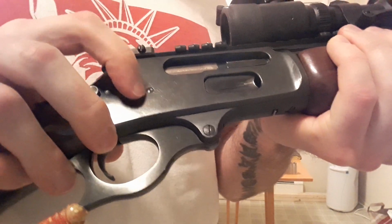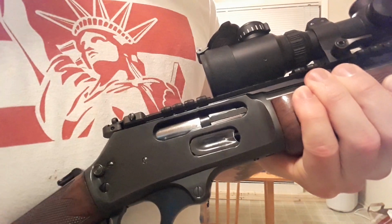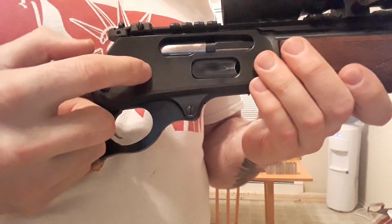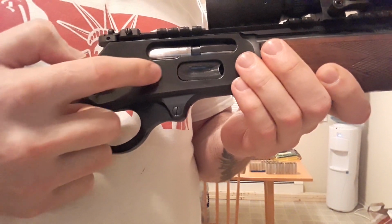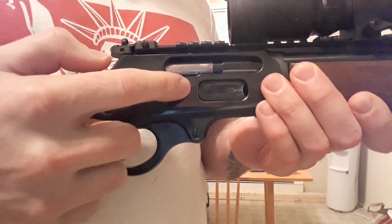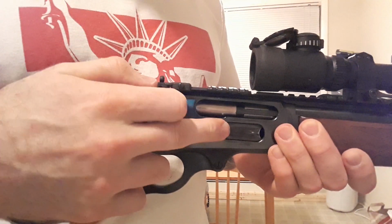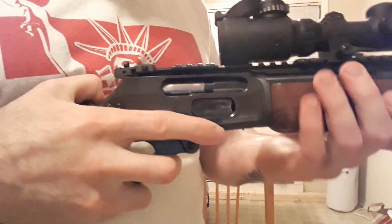You see the screw. You take this screw and it'll take the loading gate right off. It'll remove the loading gate, and the way the loading gate works is really simple actually. There's just a metal bar behind the receiver inside, basically a straight piece of metal. And it's pretty thick, maybe almost a half inch thick.